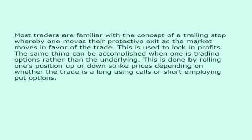Most traders are familiar with the concept of a trailing stop, whereby one moves their protective exit as the market moves in favor of the trade. This is used to lock in profits. The same thing can be accomplished when one is trading options rather than the underlying. This is done by rolling one's position up or down strike prices, depending on whether the trade is a long using calls or short employing put options.